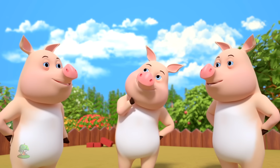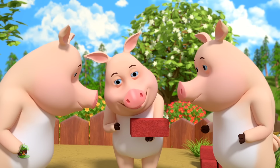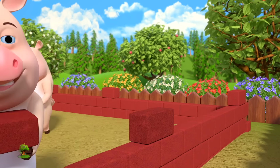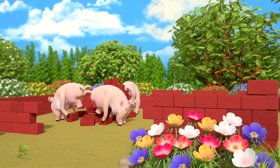Three little piggies thought, what if some brick they bought could build a house from that bad wolf? Think, think. If they built a house real quick using some bright red brick, then they could keep their pretty house.